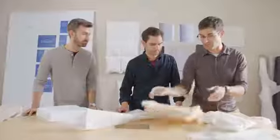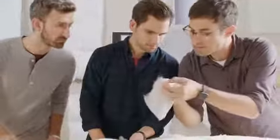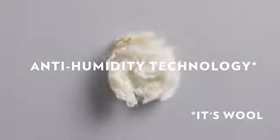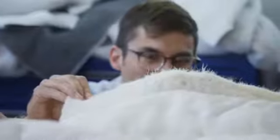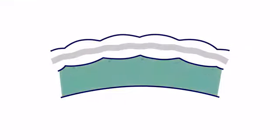Humidity rises quite rapidly under the covers, and it has nowhere to go. We wanted to find a way of getting that quick buildup of humidity away from the body, and Mother Nature nailed it. Wool! Everyone really knows me as that guy who just loves wool. Wool acts as this moisture capacitor that sucks up all that excess moisture that would normally cause you to toss and turn or flush the covers.